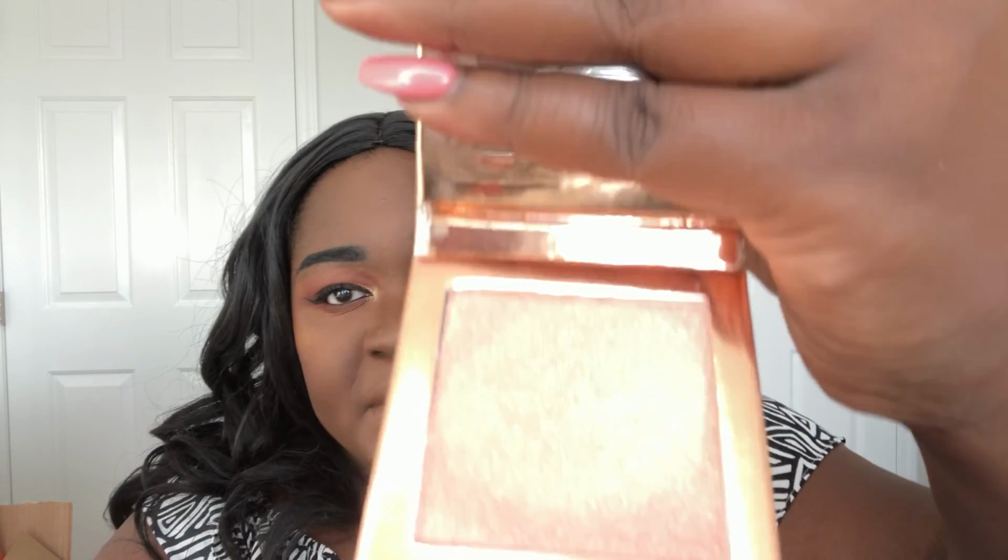I think I'm gonna try a little bit of both. First off, I want to try Blind the Haters first. That's very pretty. I think I want to try Mirame on top. This is Mirame. It's more of a peachy gold, kind of champagne-y. That's very pretty. So yeah, I'm gonna go in with some Fix Plus.